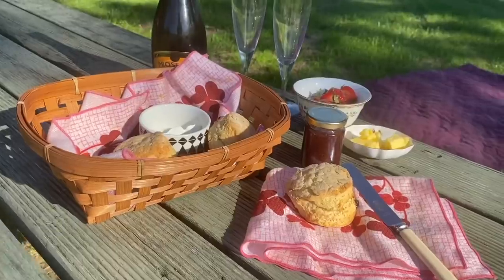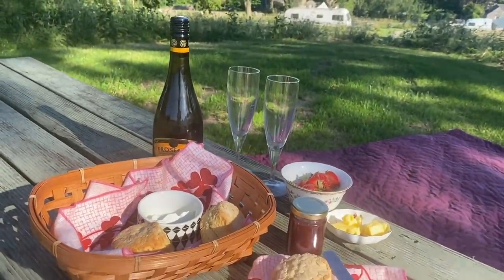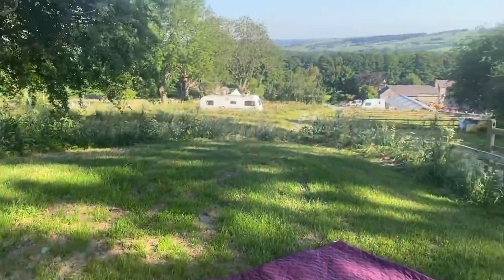So with us having a business together, me and Nick don't really actually spend that much time as like a couple. So with the stress and the pressure that we've been under lately, I think we both feel like we need to take a bit of a break. So I'm trying to entice him to come on a date with me on the camping field. But he's currently in the washroom, so I'm just waiting to see if he comes. So I'm hoping that he'll come and join me for a little picnic.